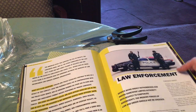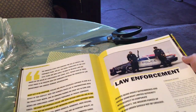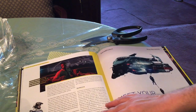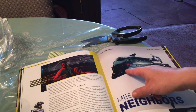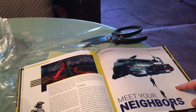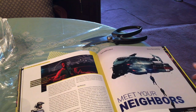Law enforcement. Oh, this is going to be interesting. I guess this is the last part. Now they're going to show you the military equipment for the law enforcement. Holy mackerel. Meet your neighbors. Look at that. That's the helicopter, I guess, or I don't know if that's a police helicopter or just a vehicle that floats. That's pretty cool.